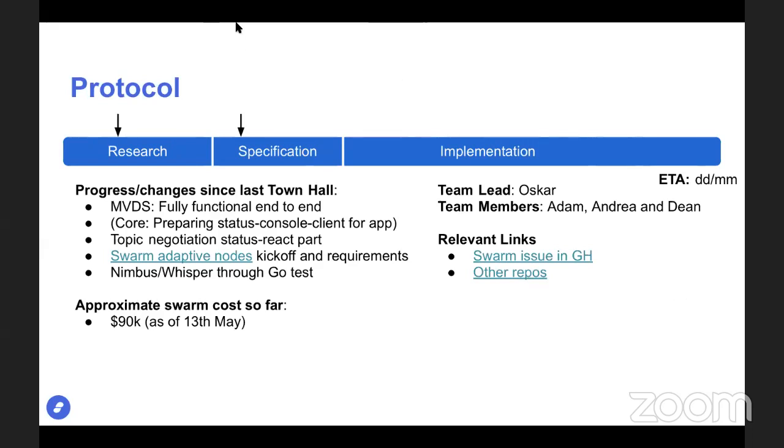So in the last few weeks, we got the minimal version of DataSync fully functional end-to-end with some in-process simulation. Great work by Dean. So that's integrated into the status console client. As Igor already mentioned, in parallel with that we're preparing the console client and integrating it into the app, which would then allow us to actually use DataSync in the app. Topic negotiation as well. The status rec part is mostly done, and hopefully we get the rest of it done roughly this week.